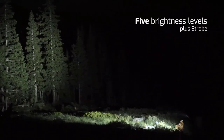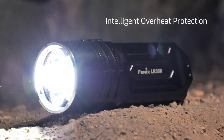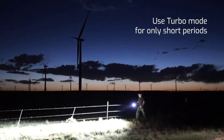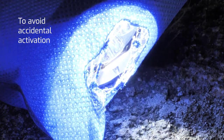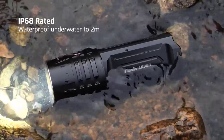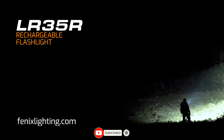The LR35R has 5 brightness levels, plus strobe. Intelligent step-down protection does help with the excessive heat, but we do recommend that you use the turbo for only a short time. Activate the lockout function when transporting. You don't want this light accidentally going off in your pack. IP68 rated dustproof, and waterproof underwater to 2 meters. The Fenix LR35R rechargeable flashlight redefines what is possible for a mid-size flashlight.